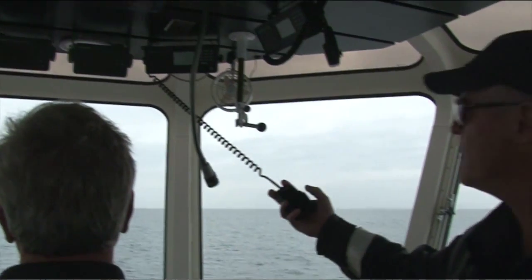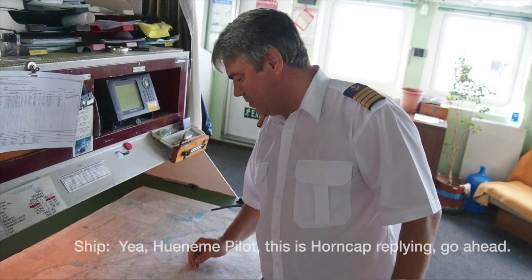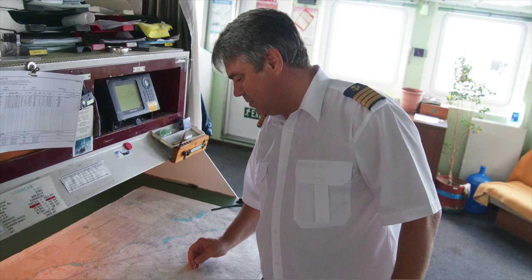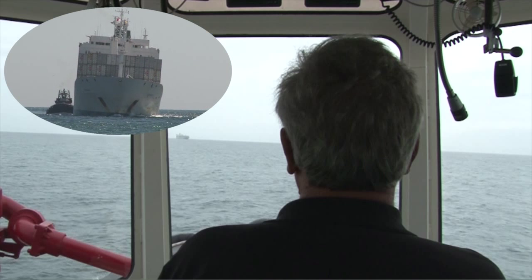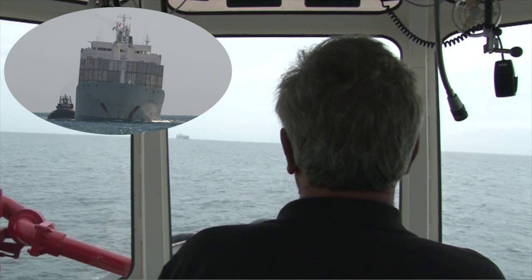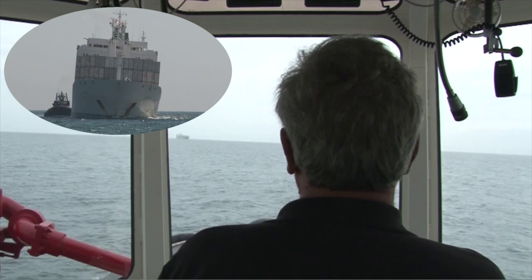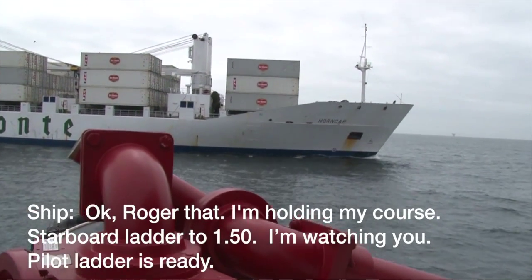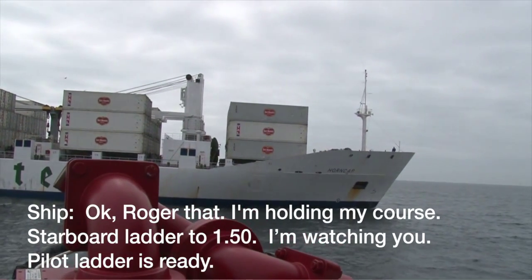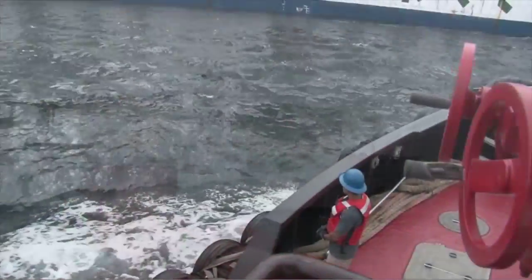Motor vessel Horn Cap, Port Hueneme pilot, 14. Hueneme pilot, Horn Cap replying. Go ahead. Good afternoon. We're about 2 miles on your starboard bow, and we'll be alongside in approximately 5 to 10 minutes. Starboard side ladder, and crew members standing by aft to take the tug's line right away, please. Okay, roger that. I'm moving my course to starboard a bit and I will keep 350 and I'm watching you. Pilot ladder is ready. Boarding speed 6 knots, please.